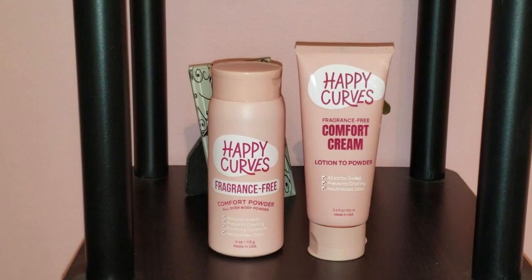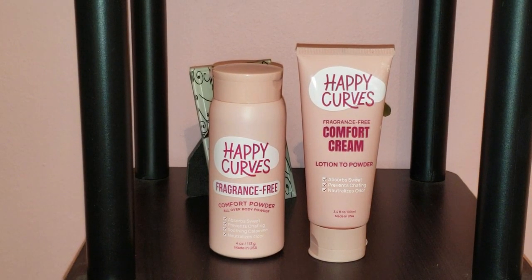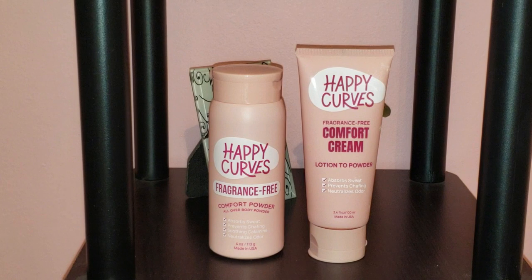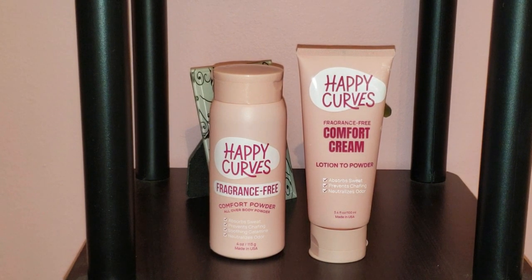Sharing two hygiene game changers that have quickly become staples in my routine thanks to Happy Curve. If you're looking for reliable products to keep you feeling fresh and comfortable, you're in the right place. Let's dive into the first product, Comfort Powder.